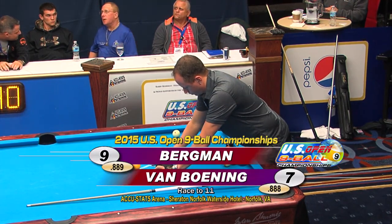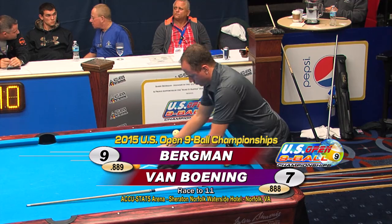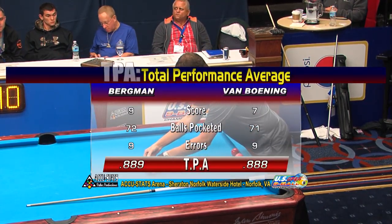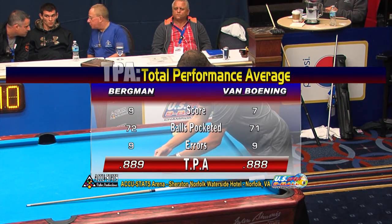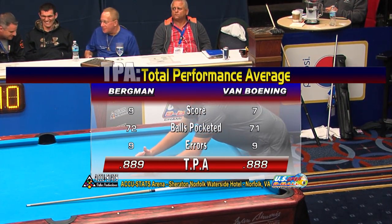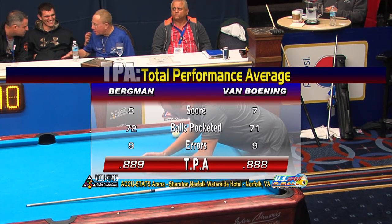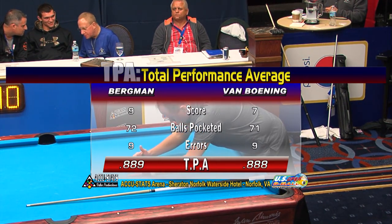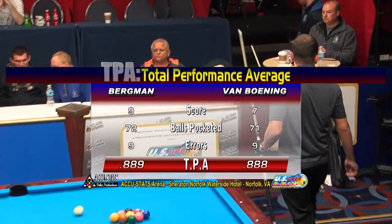Both players now well within striking range. Playing a winner break format. Look at those TPAs. Yeah. 888 versus 889. Bergman's pocketed 72 balls. Van Boening, 71. Yeah. Both have the same amount of errors.